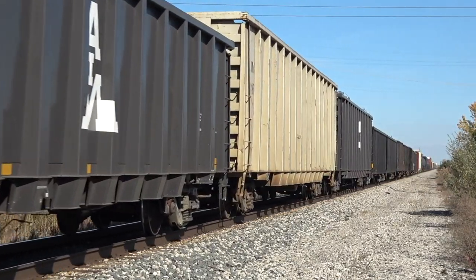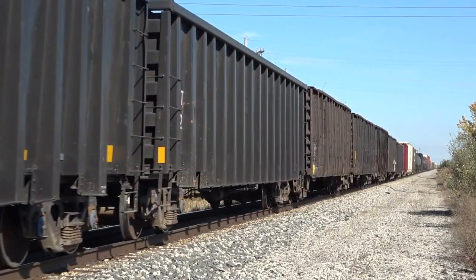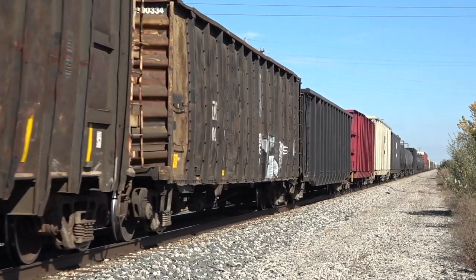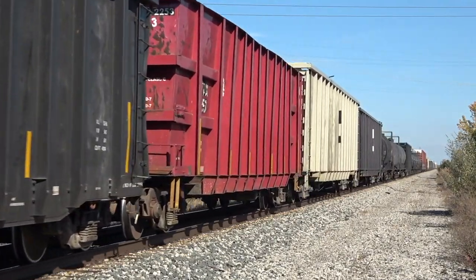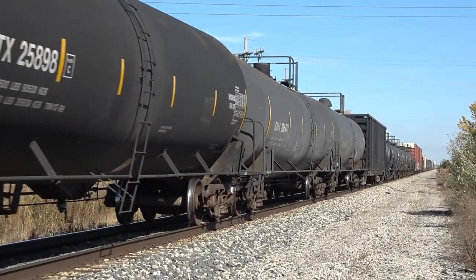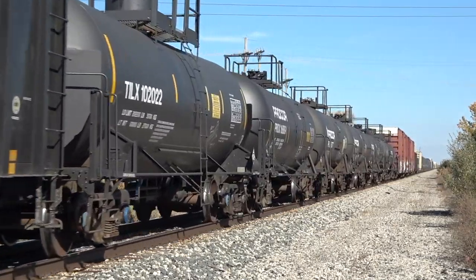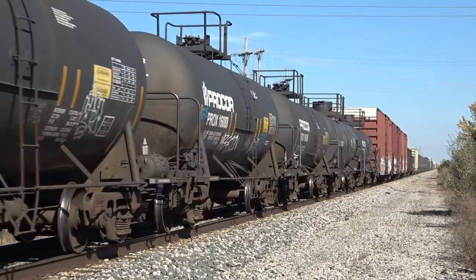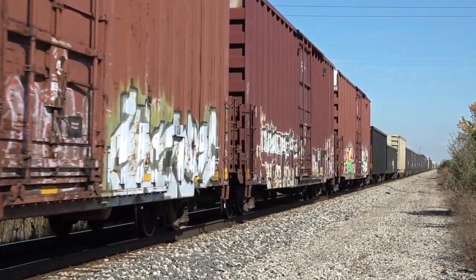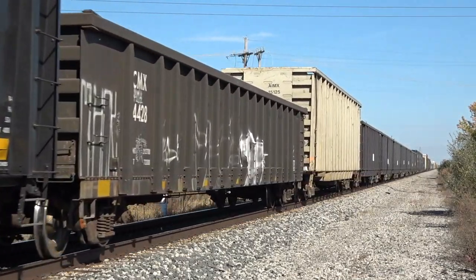CN 3015, it's one of the CN's veteran units, trailing on M383, coming from McMillan Yard, Toronto, Ontario, to Lang Yard in Toledo, Ohio. The reason why I went out for that one is because I never seen one of the CN veteran units. Especially, I wanted to, since that would be my first time seeing one. Fortunately enough, it was not leading, it was trailing. So, that's the only thing that kind of sucks, but hey, at least I caught one.